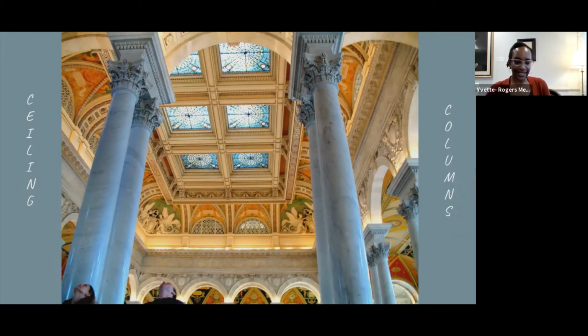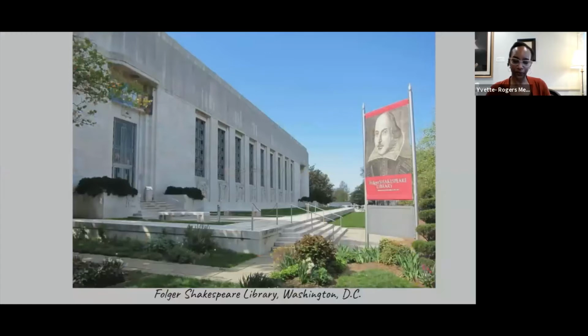So we're going to stay in Washington, D.C. for a moment and head over to the Folger Shakespeare Library, which is located about a block from the US Capitol. This National Library was established in 1932, and it houses the world's largest Shakespeare collection and materials related to his works from the 16th century to the present day. And I thought that was very interesting that this library is in the United States rather than the UK.